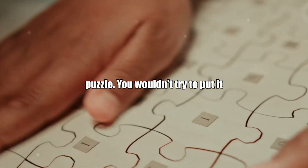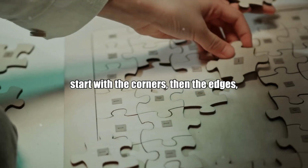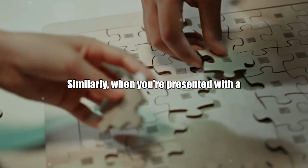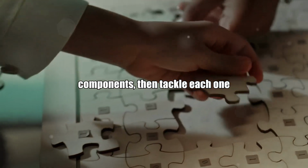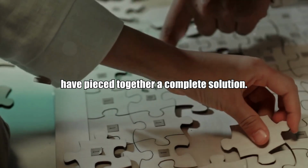It's like tackling a puzzle. You wouldn't try to put it together all at once, would you? You'd start with the corners, then the edges, and gradually fill in the rest. Similarly, when you're presented with a coding problem, identify the key components, then tackle each one individually. Before you know it, you'll have pieced together a complete solution.